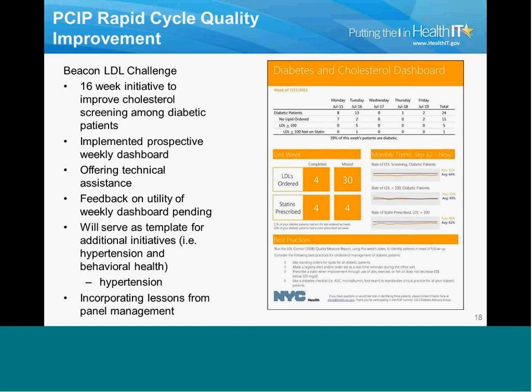One of our newer initiatives looking at quality improvement is how we could do this in a faster way, if possible. We were invited to participate as part of a Beacon Challenge, which is a 16-week initiative to improve cholesterol screening among diabetic patients. And in that ask, we created a weekly dashboard to share with providers how they're doing and also to highlight opportunities for care because these are patients with upcoming appointments.